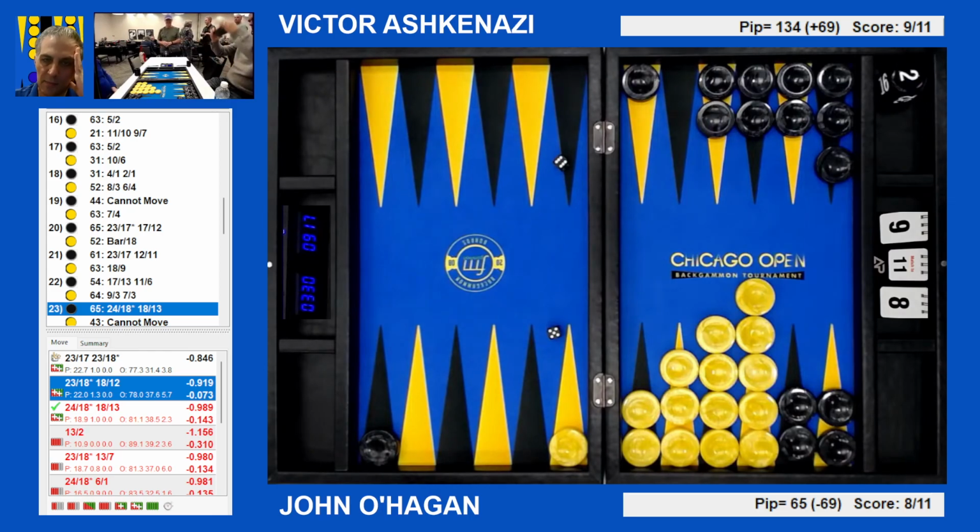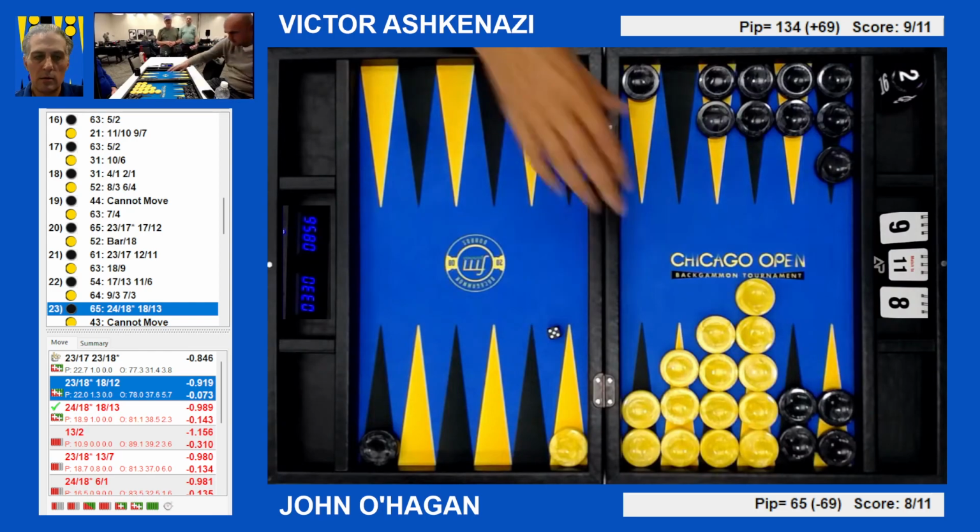Victor's stopping to take a picture. A lot of people do take pictures, but it's only useful to take pictures if you're going to go look at it later on XG. We have the feed here, which he did not have at the tournament. But I'm sure he went back and looked at it.